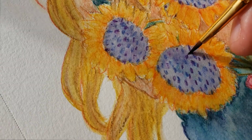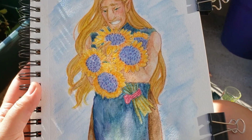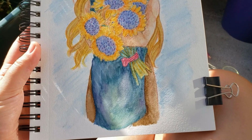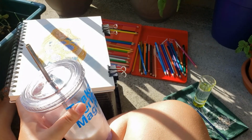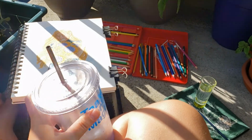Very important thing to remember when you're using watercolors is to let everything dry in between. I've been very impatient in the past, but for realsies, just take your time, sip your coffee, chillax for a bit, make sure your paper's dry before you put anything else on it. You're gonna regret it.